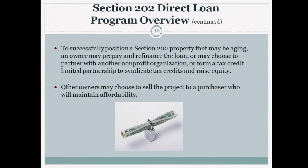Carrying on for the program overview, to successfully position a 202 property that may be aging, the owner may prepay and refinance the loan. So we're getting at what we talked about for the 236. We're just going to learn how it's different for the 202. Which is how to get prepayment permission and then to refinance. And you may choose to partner with another nonprofit, or you may want to form a tax credit limited partnership, again, to go after the tax credits that may be available. Other owners, as Margie talked about earlier, may choose to sell the property to a purchaser who would maintain affordability.